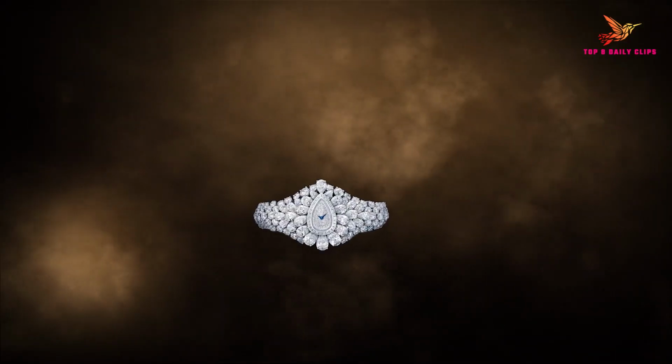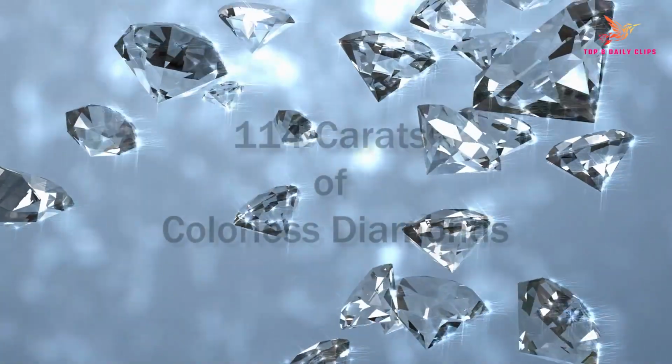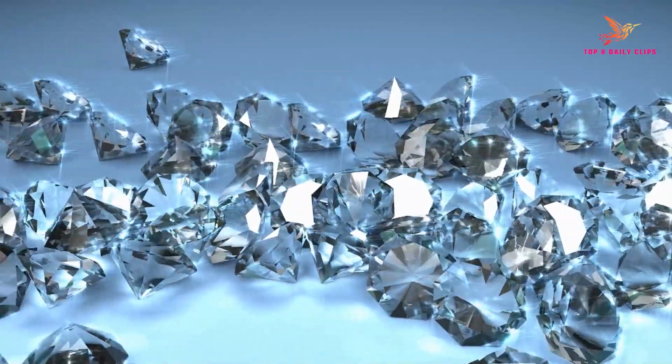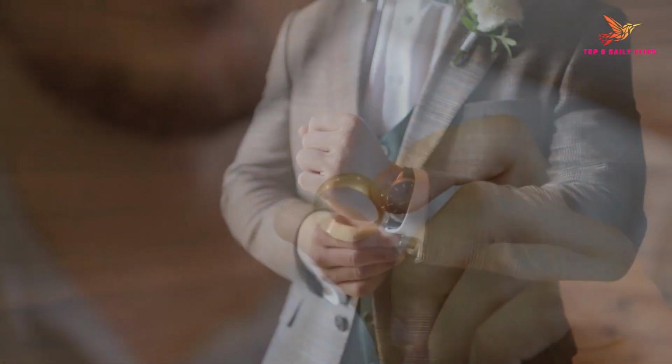Graff Diamonds Fascination. Another sparkling and blingy watch is this one from Graff Diamonds, which features 114 carats of colorless diamonds. It appears to be a complete statement. The diamond dial has a drop form. This is the height of opulence. The bracelet portion can be worn without the dial and can be worn as a ring.